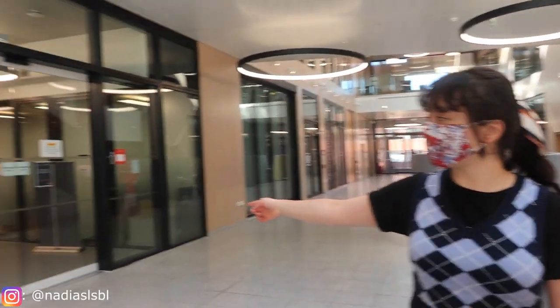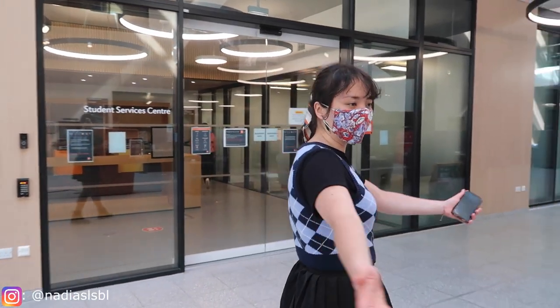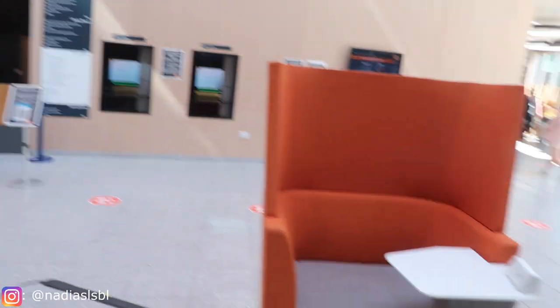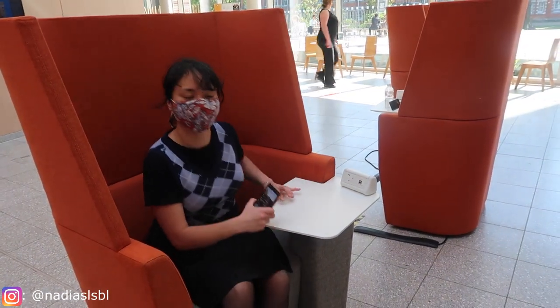Right over there, the Student Services Center. Any inquiries that you have about anything at all, your well-being, accommodation, anything, you can always go over there. And as you can see right here, there's loads more sofas for study spaces. See, I could just sit here with my laptop and study. It also has chargers and stuff, which is pretty nice.